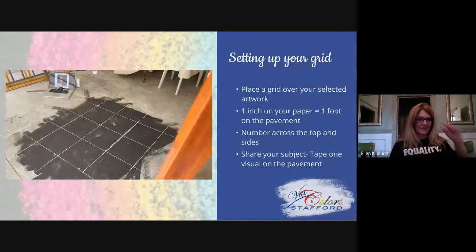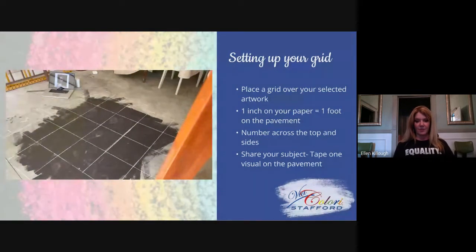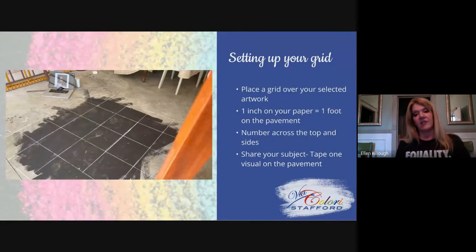So it was raining the day that I did this piece for you guys. I wanted it to be a little more attractive, but this is the interior of my garage. And what you see here is a black layer of tempera paint. I suggest that you bring that with you, and sharing this is a very easy and fun thing to do.